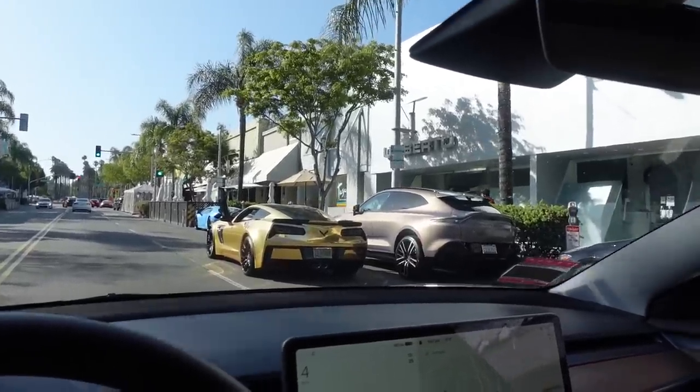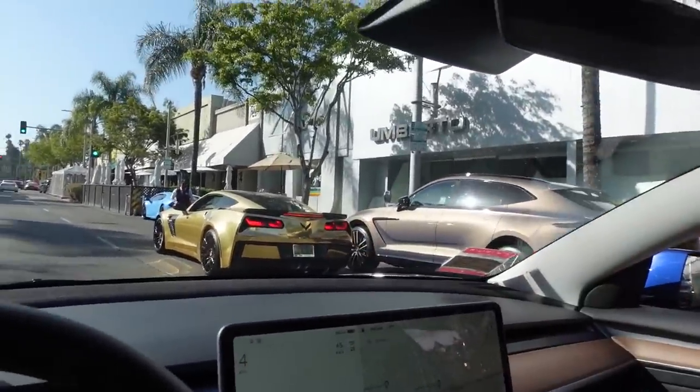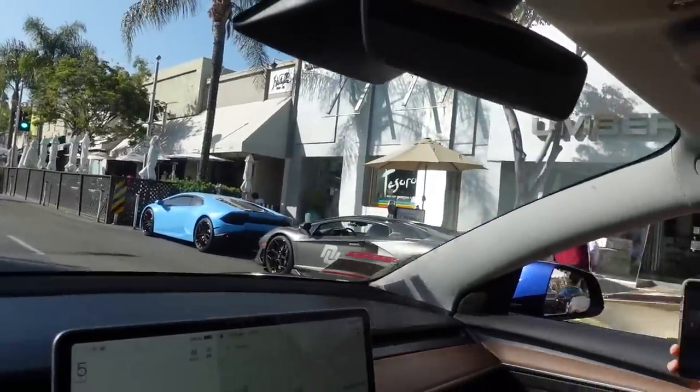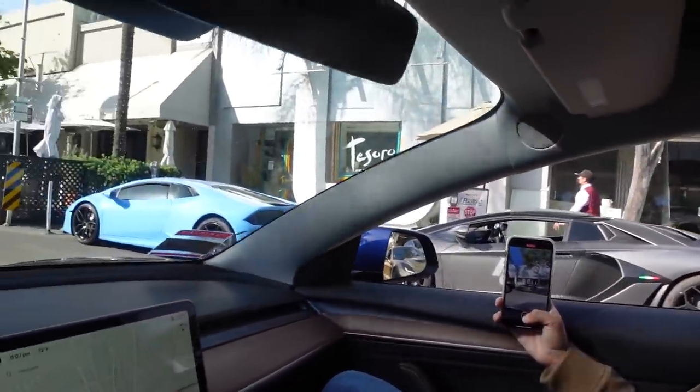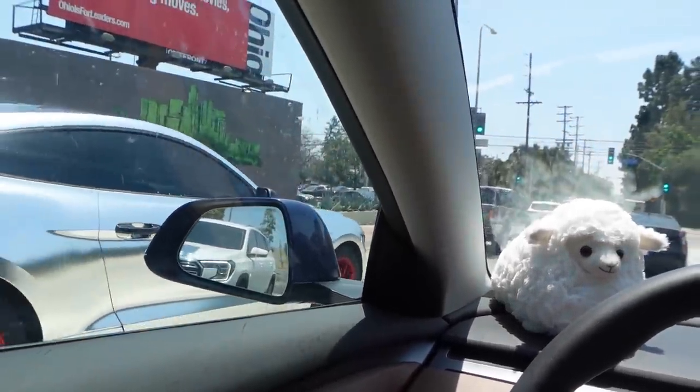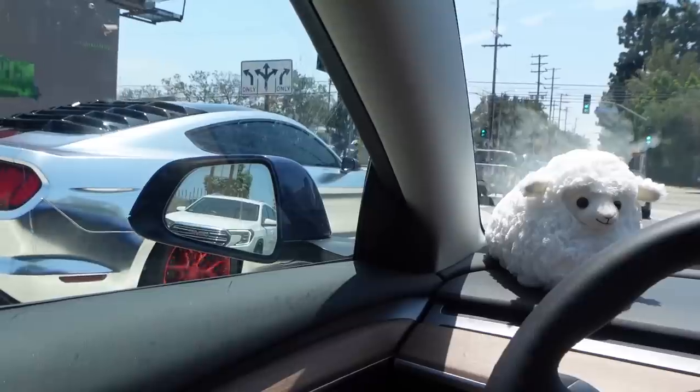Quintessential Los Angeles. You got the, I don't even know what color that is on the DBX. Chrome gold Corvette. And you got the, that's right, SVJ with the blue Huracan. What even is that? It's like a Mustang. A brush. Well, listen.